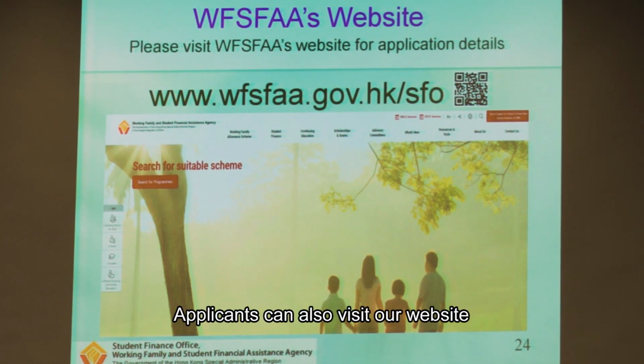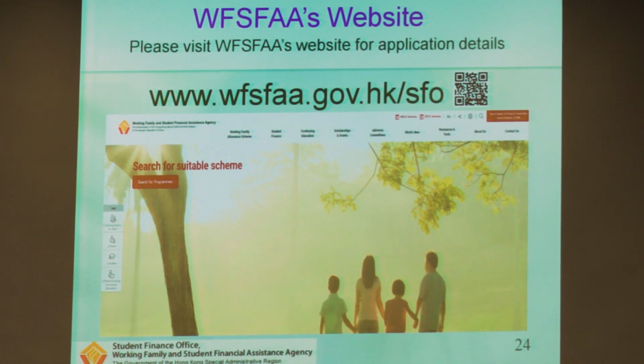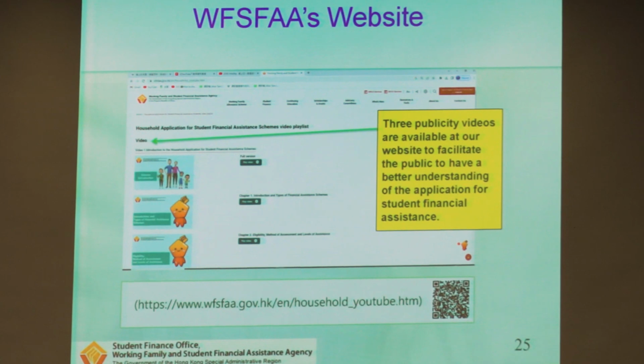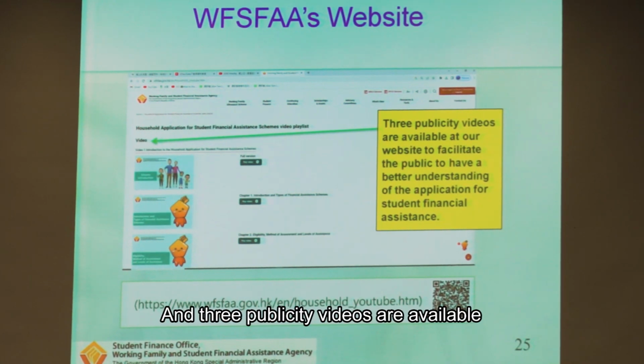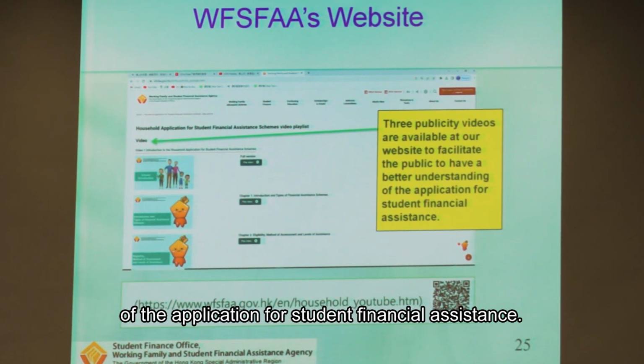Applicants can also visit our website to get more information on the application details. And free publicity videos are available at our website to facilitate the public to have a better understanding of the application for student financial assistance.